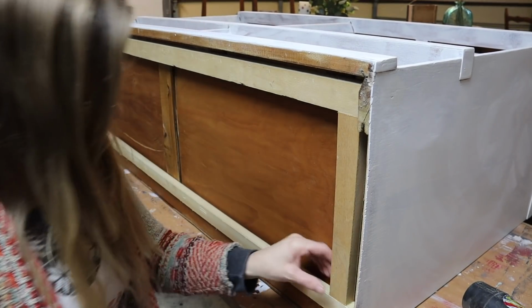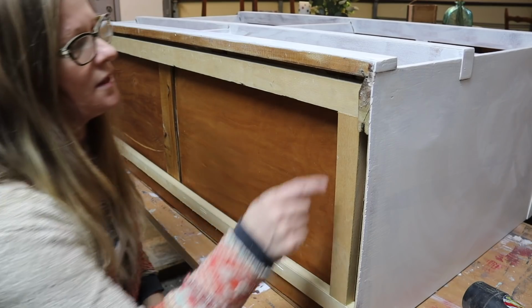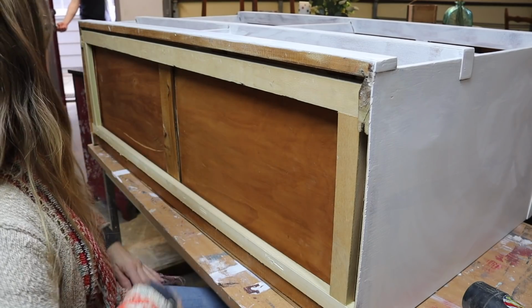It's going to look good. Now I just have to glue and screw all of these together.